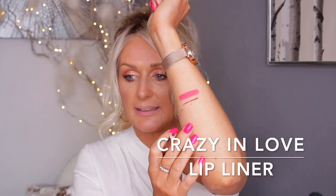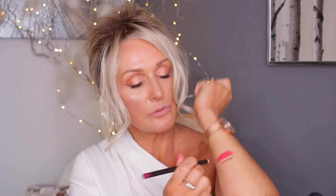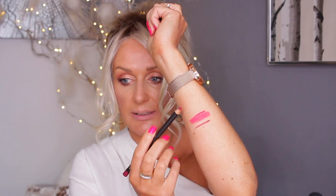Now, I couldn't really find a lip liner that would go with it. She doesn't have lip liners that go with every lipstick. Crazy in Love is one of them, but that is a bit too dark. So what I did, I bought a MAC lip liner in Beet, which goes really well with it. Can you see? So let me apply that. I love this lipstick.